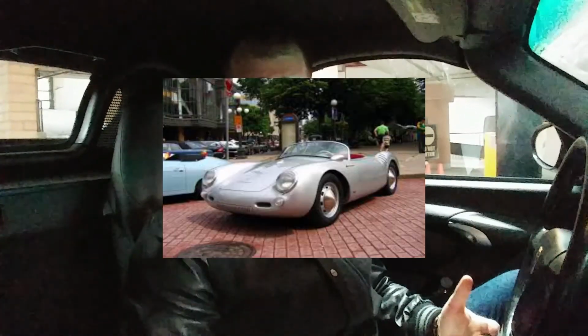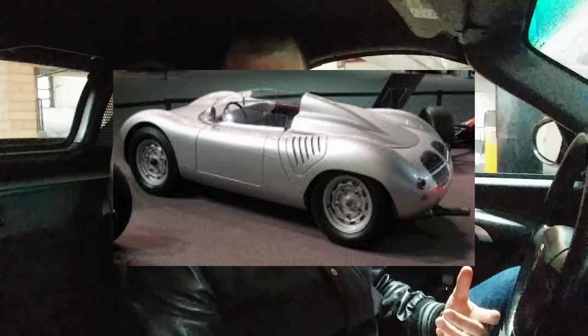By this time, Porsche was no stranger to mid-engine sports cars with great handling. The 550, 550 Spider, and the 718 have all proven themselves on the track as legendary cars by this time, so it's no wonder that Porsche wanted to keep that success going.